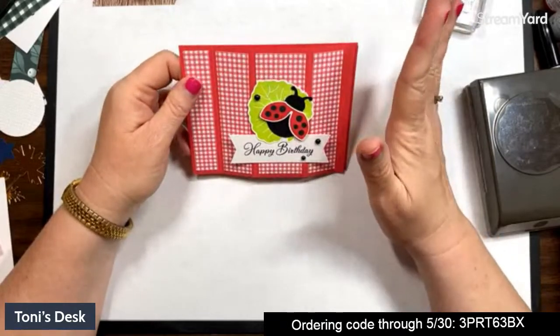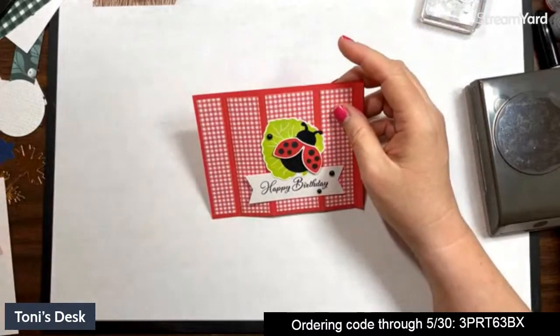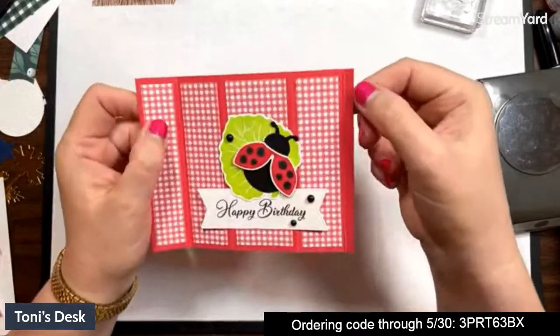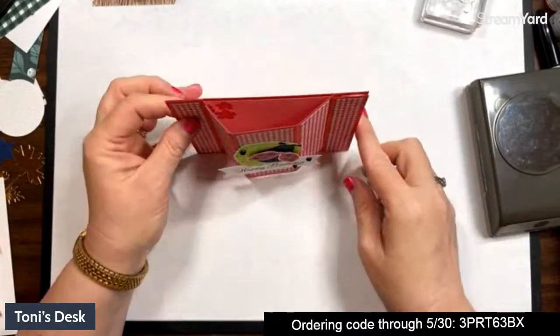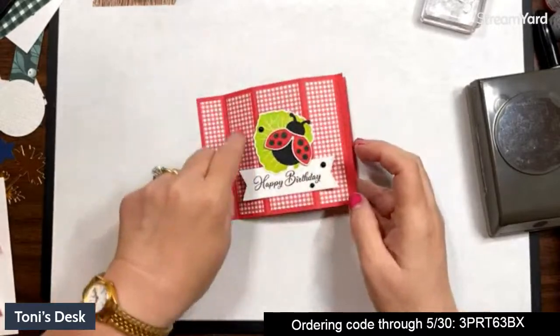I found a bunch of different measurements and I decided on Deb Smeek. She had a video and I liked her measurements. So we've got this really teeny tiny edge over here that's going to catch, and that's what makes our bay window. So how cool was that? It's just a bunch of scoring.